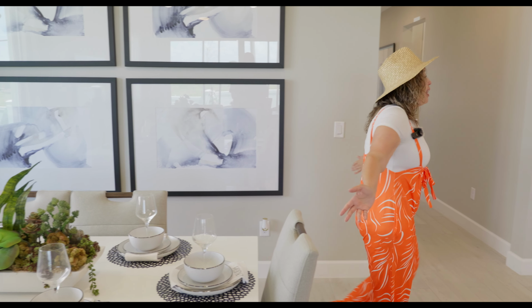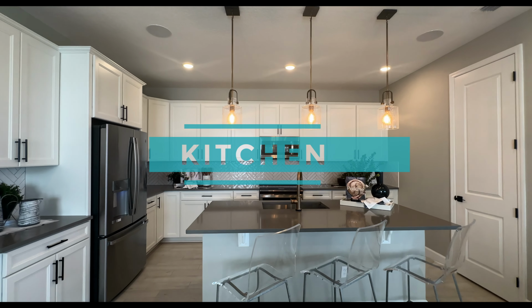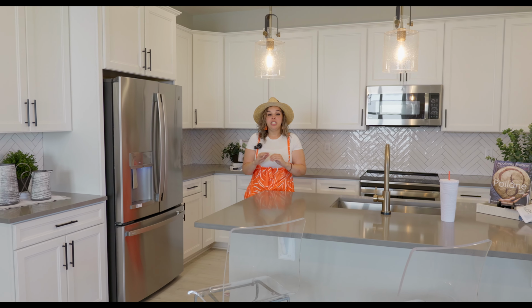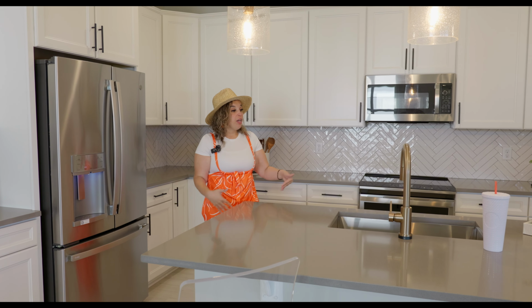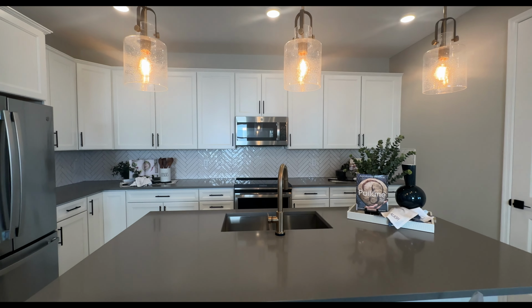All right, so let's walk into this beautiful kitchen, one of my favorite kitchen sizes in this price range. I am telling you, I love it. My house is bigger, but this kitchen is bigger. So you have this beautiful island with the quartz countertops.